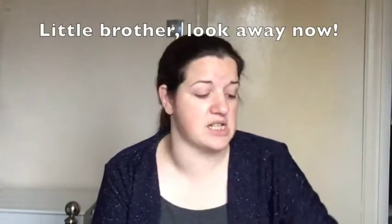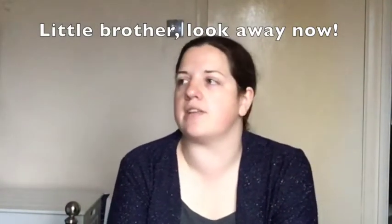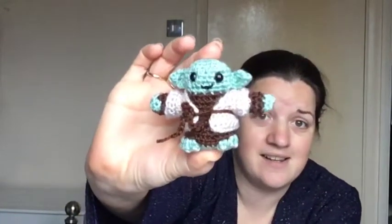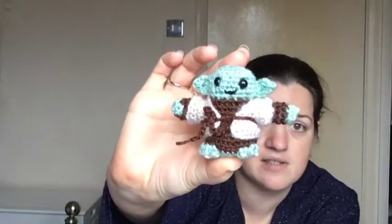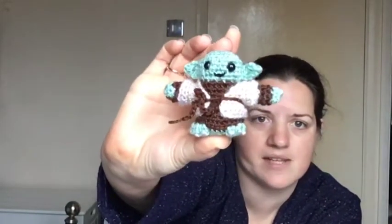So that's that. My other finished object is actually something my brother requested. I asked him earlier in the year when I was planning out things I wanted to make if he would like anything knitted or crocheted. A little desk companion. He's asked for a Yoda, he's asked for a Porg. I haven't got a set of yarn for the Porg as of yet. I'll have to dig out through some scraps.